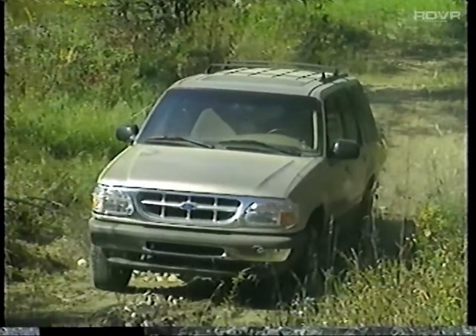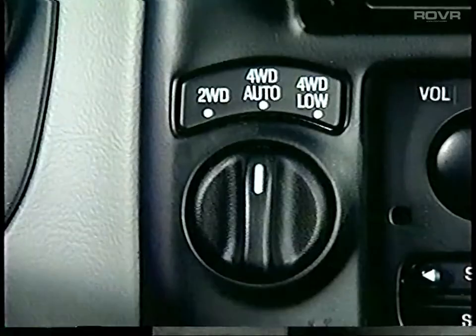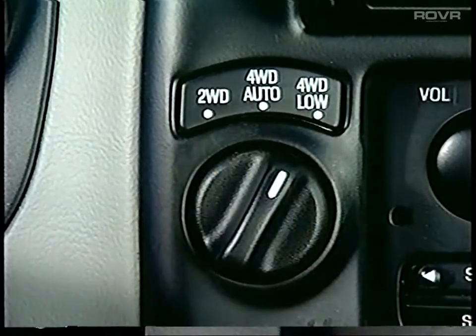The third position that the driver can select is low range. Now, to select low range, much like with the Select-Trac, you have to slow down, stop the vehicle, put your foot on the brake, put it in neutral, then select low range. When you select low range, a motor actually shifts the transfer case into a low range position. Now, when you're in low range, the transfer case clutch goes all the way up to system voltage so that it operates like a locked up system for off-road operation.